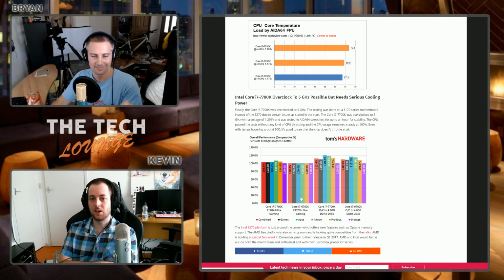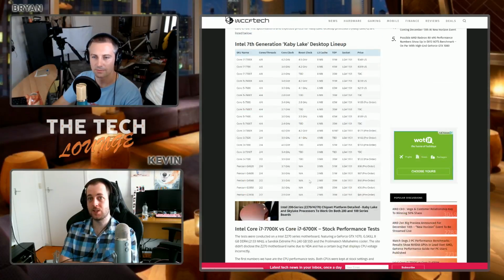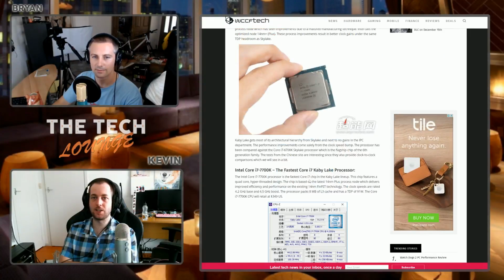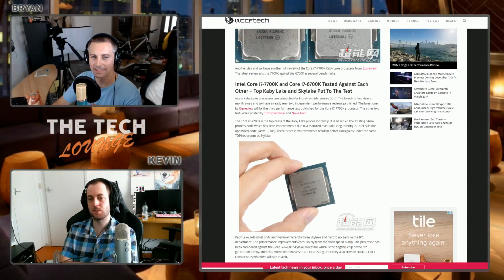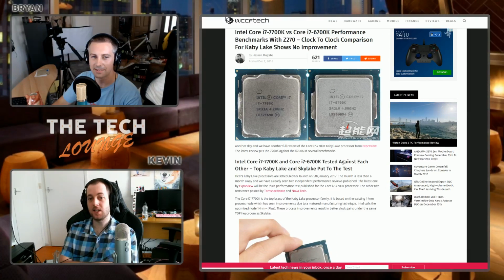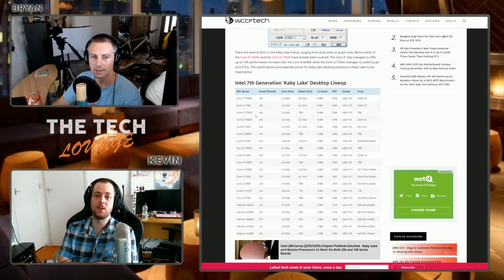But going through this lineup, one thing I said to Brian, which I quite like to see, is the 3 SKUs now. You're getting a 7700K, which is obviously the unlocked one, the 7700, which is the same thing but a locked CPU with a slightly lower clock speed, and you're getting the T lineup, which is the 7700T, the low power version with a much lower clock speed. And what do you make of that, Brian?